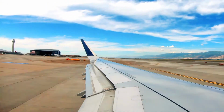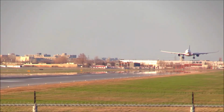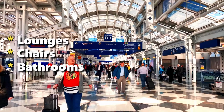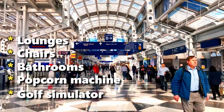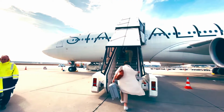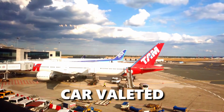The departure facility will typically be a private terminal located at an airport, also known as a fixed base operator, FBO. These facilities are usually smaller than commercial terminals and offer amenities such as lounges, chairs, bathrooms, and in some cases, additional services like a popcorn machine or golf simulator. One of the benefits of departing from an FBO is that passengers can drive right up to the aircraft. And at many airports, they can even have their car validated. If they arrive early, they usually have free parking and a short walk from the parking lot to the plane.